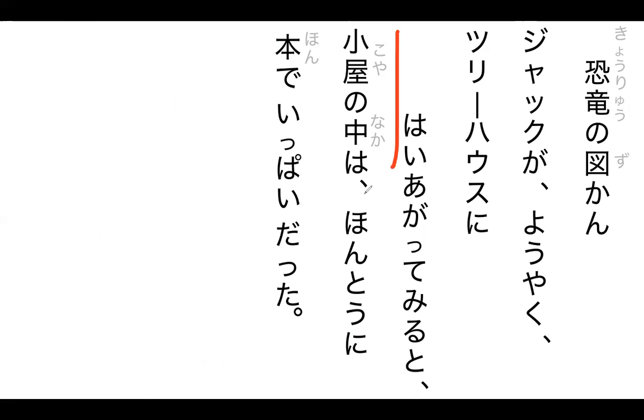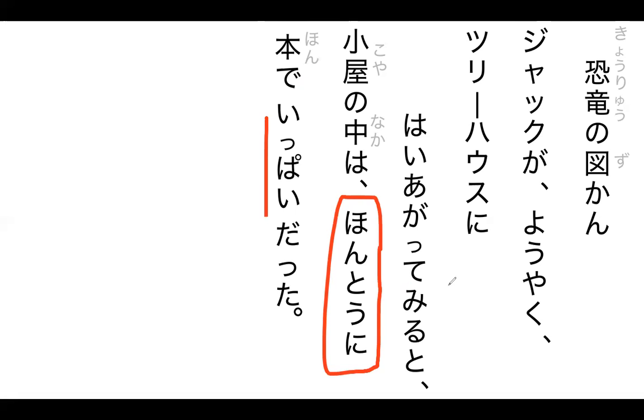So let's see, what did he see? Koya no naka, so inside of the house. Yes. Which is the treehouse. Hontoni, so he really did. Hon. So a book, yes. Ippai. So a lot of books inside of that treehouse. Exactly. But what is the hontoni modifying? Is it modifying the ippai or is it modifying the miru? I want to say ippai, but I guess it's miru. It is the ippai. He's saying the books were really there. So rather than he actually took a look, there really were books.